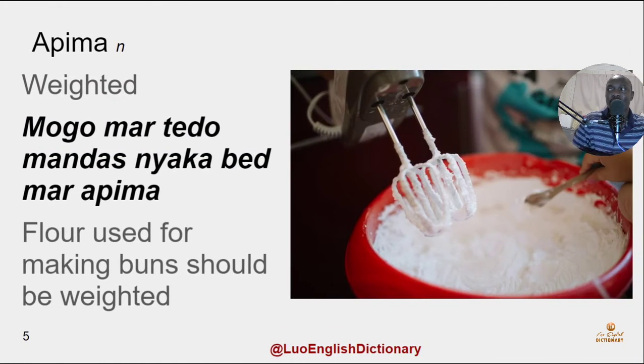The last word of the day is apima. Apima is something that is weighted or something that is measured. For example, if you're going to measure some sugar or flour or water, depending if you have a container and you're measuring it, then that is what we call apima. Mogo mar tedo mandas nyaka bed mar apima. So the flour used for making buns should be weighted.